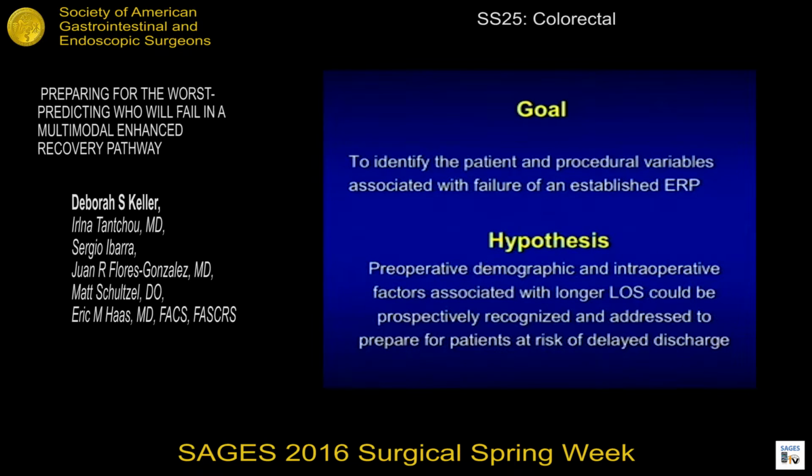So our goal with this study was to identify the patient and procedural variables associated with failure of an established enhanced recovery pathway. Our working hypothesis was that the pre-op demographic and intraoperative factors associated with longer length of stay could be prospectively recognized and addressed to prepare for patients at risk of failing an enhanced recovery pathway.